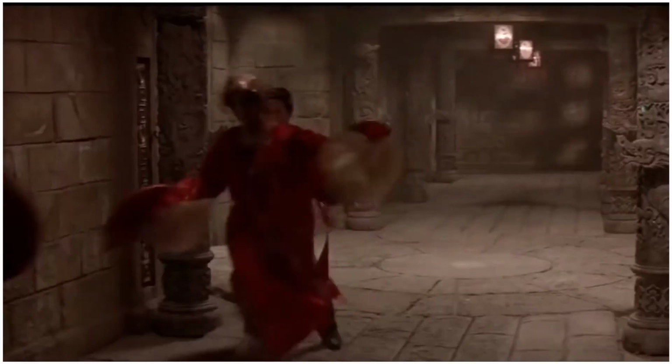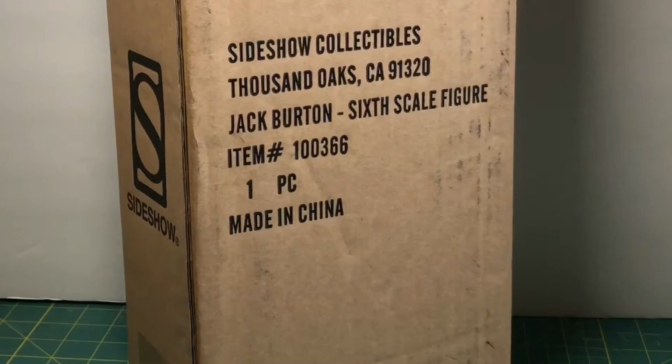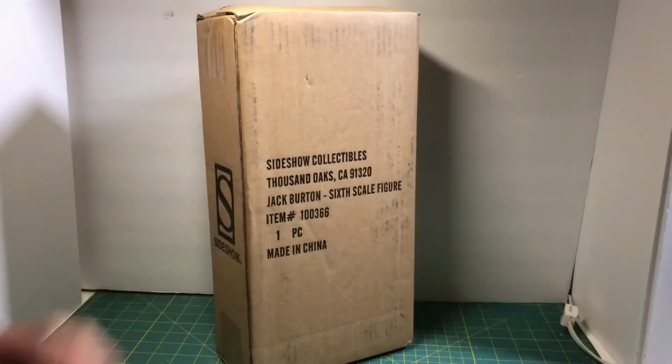But with time, I watched the movie more and more as I got older, and not only did it become one of my favorite films, but Kurt Russell as Jack Burton is one of my favorite movie characters. "Who? Jack Burton. Me." So when I saw this figure go up on the solicit, it was an instant pre-order, no questions asked. I was in for sure. So let's go ahead and crack it open. Let's get into it, and let's see what we got here.